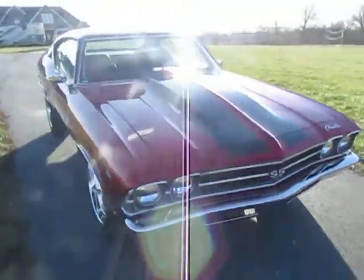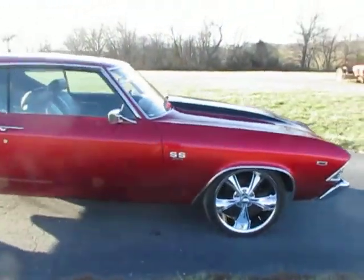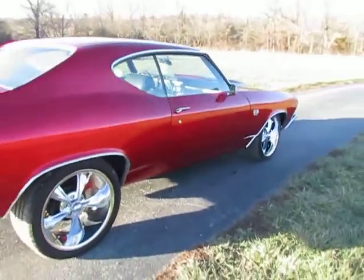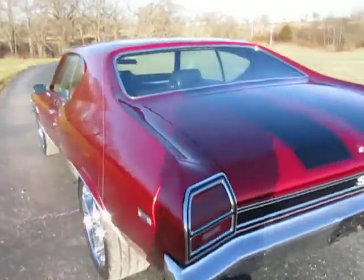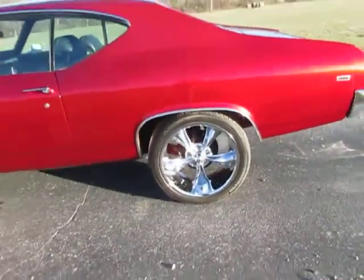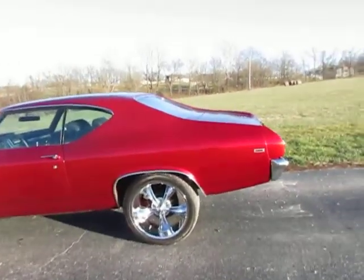It's an SS clone car I've had. It's fully restored. I'm gonna do a video for you guys to let you know how nice it is other than just the pictures. It sounds really good, runs good. The paint is absolutely amazing. Fresh set of wheels and tires on it. I bought the car like this. I did not have it built.